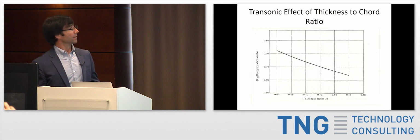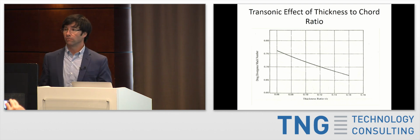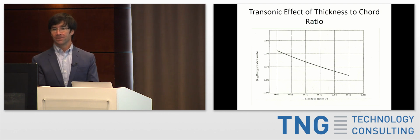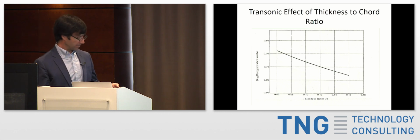The next thing that also factors into this drag divergence Mach number is the thickness ratio of the wing. And the thicker the wing, the easier it is to make a structure, a spar that doesn't fail, and to fit servos in it and all that. So we love thick wings. But you can see what it does to this drag divergence Mach number.